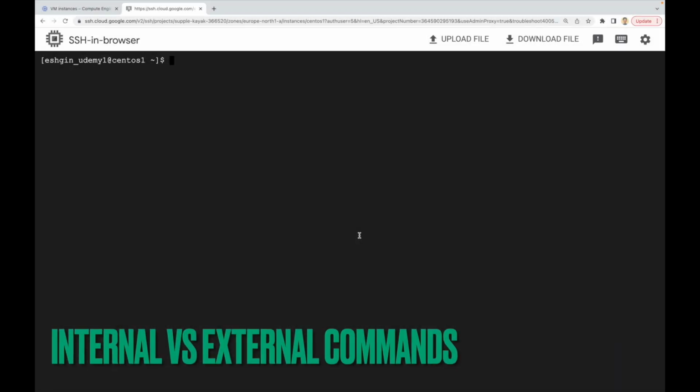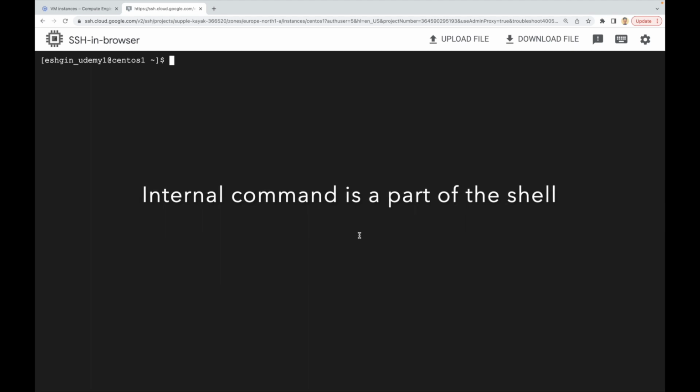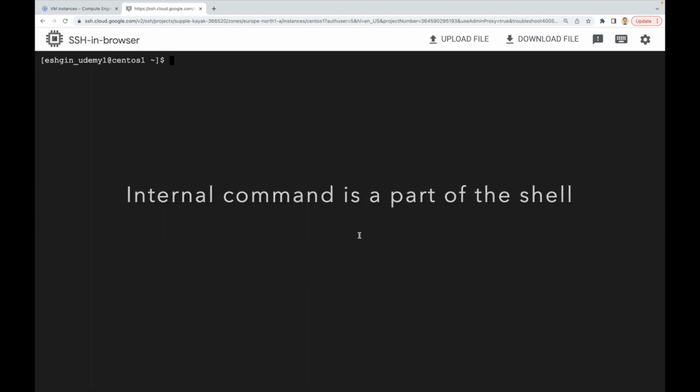A Linux command is a program or a utility that runs on the command line or terminal. In Linux, we have two types of commands, internal and external commands. An internal command is a command that's a part of the shell itself. So it means that an internal command is a shell built-in.